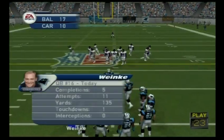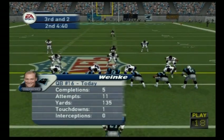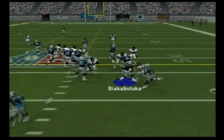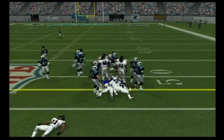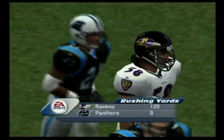Two yards to go. Set. Hunt. The rush is on. Yakubatuka runs up the middle, turns the corner for the first down. He knew exactly where the first down marker was on the field, and he barely got enough to convert.